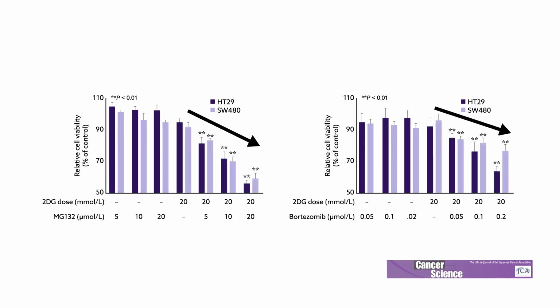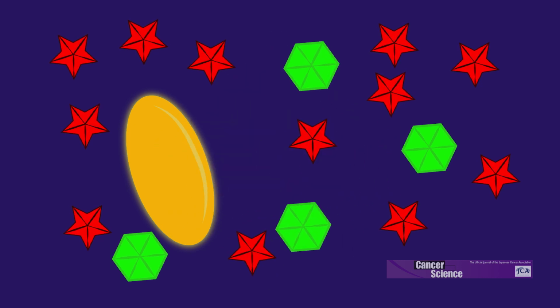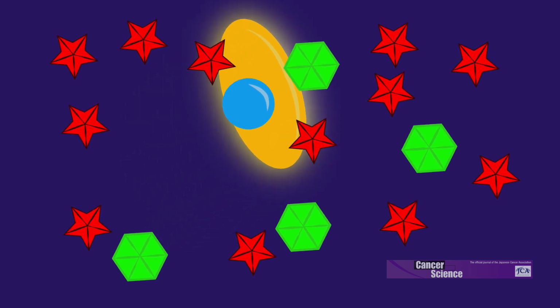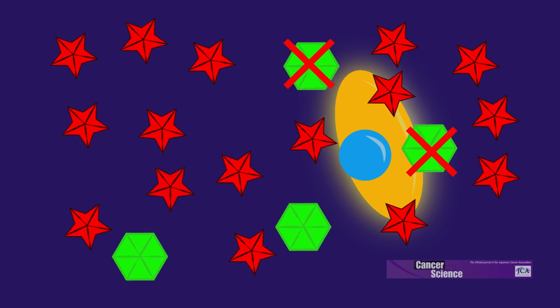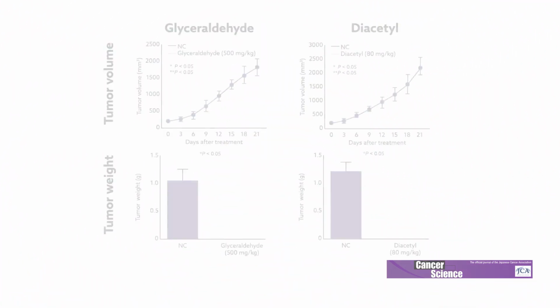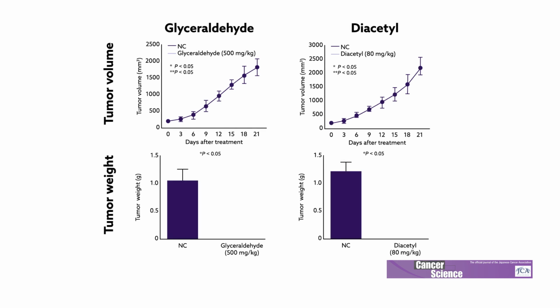The results motivated the authors to explore a critical hypothesis. If stronger, less toxic substrates for aldose reductase than 2-DG can and do exist, then might those not make for better anti-cancer drugs? A head-to-head comparison between 2-DG and two substrates fitting that bill proved promising. The substrates, glyceraldehyde and diacetyl, showed significantly higher toxicity toward tumors grafted to mice, compromising their ability to grow to the same size and weight as non-treated tumors.